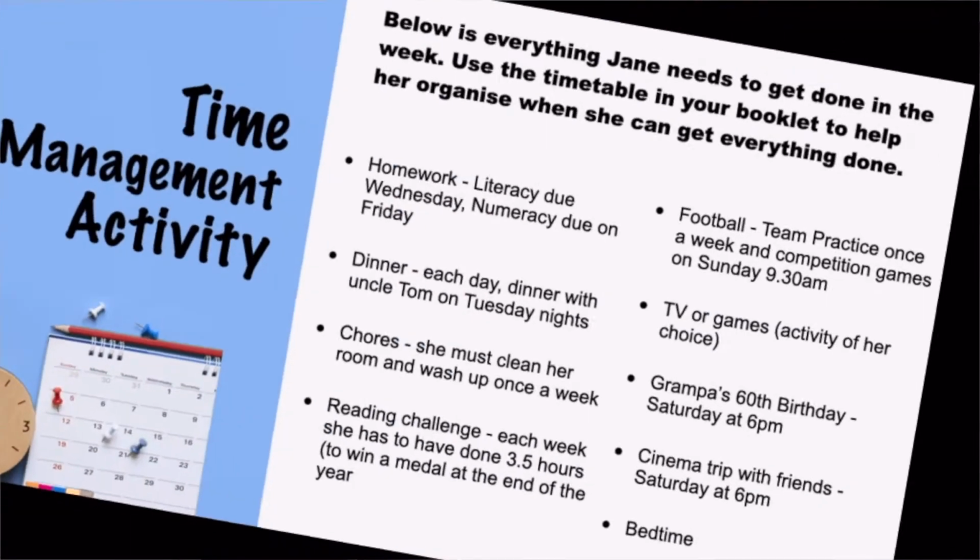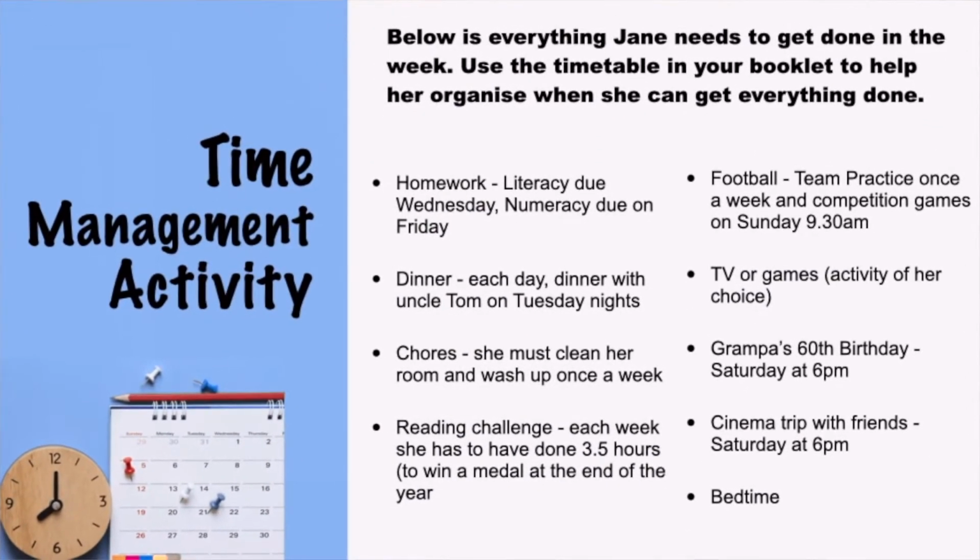Jane is really busy and she's got so many things that she needs to get done in her week. Coming up on the screen now are all the different things that Jane has to fit into her week. And if you turn to page 2 in your booklet, you'll find a plan or a timetable where you can write all of these things in. You can also find an extra resource, which is your own timetable that you can print out and have a go at planning your own week and managing your own time.